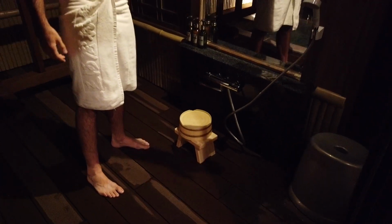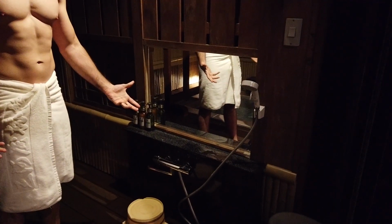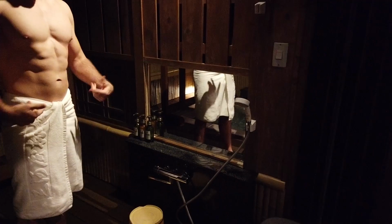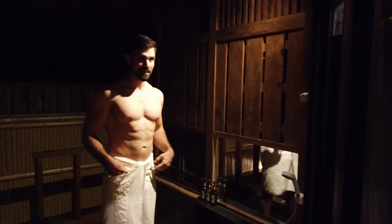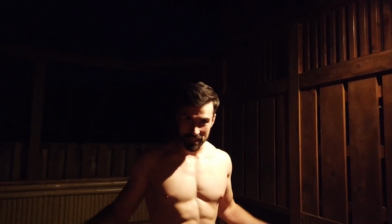Now, you're also gonna have a little shower head. Yeah, let's go ahead and get started. So, I'm in a towel, okay? When you go bathing in Japan though, public bathing, you're not gonna be in a towel. You don't wear a swimsuit, you're completely naked, alright? It's not a big deal. Being naked at the bath is normal in Japan, nothing to be ashamed about. Pretty normal.